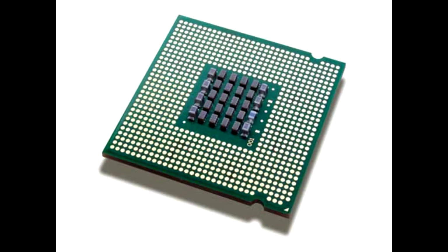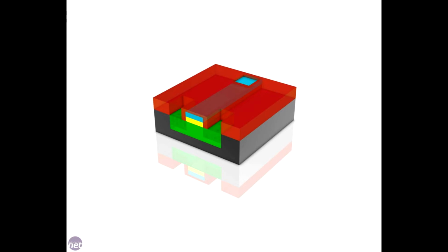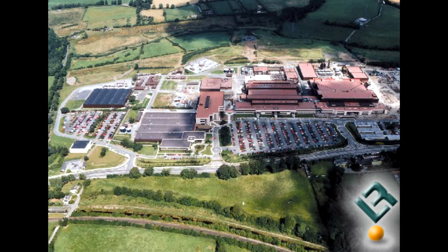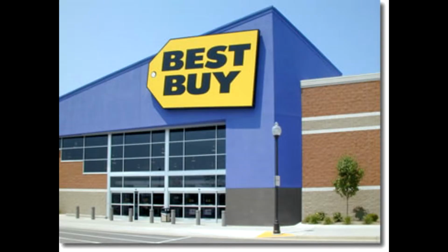Again, Intel buys these. The next processes include removing a photoresistant layer, etching the new transistors, adding insulation layers, and adding the copper connectors. The wafers are also electroplated. The rest of the CPU is assembled by Intel factories and assembly plants, like the one in Dalian, China, and there's also one in Oregon, and there are many others. Now it's ready to be shipped to stores.